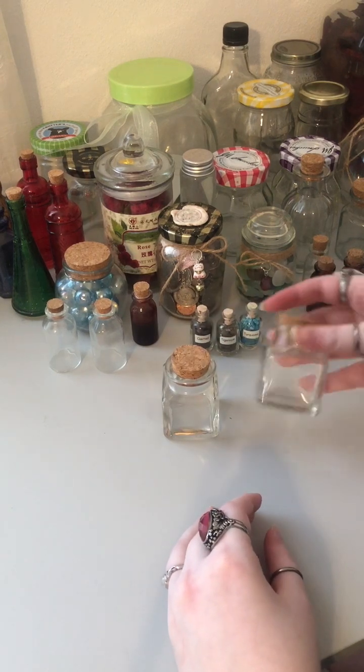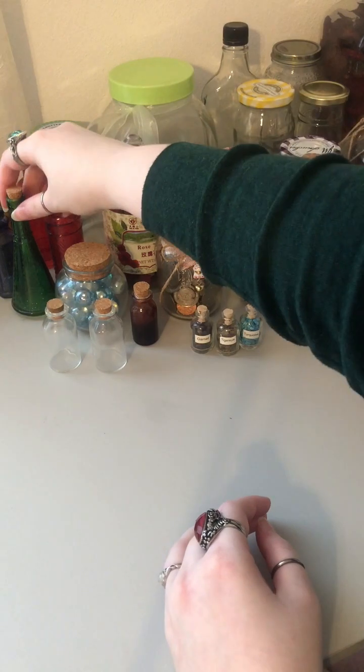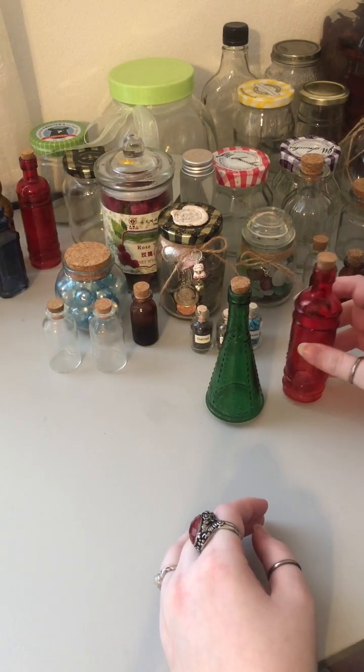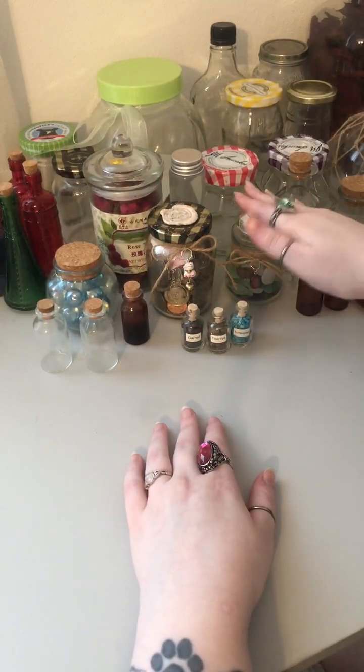Like for these, I have plans to make homemade writing ink, but others are still just purely decorative. And I'm not sure if I'll actually put anything in them or not, or who knows. Alright, and that is everything I currently keep in my jars.